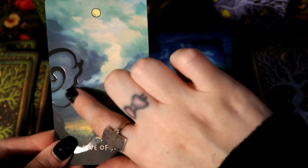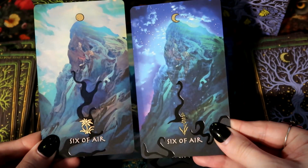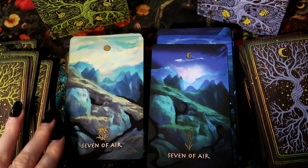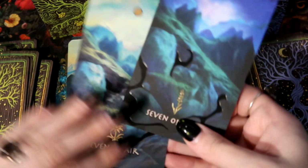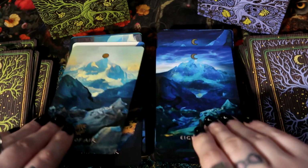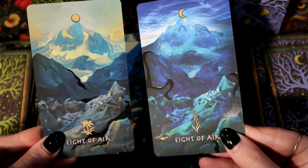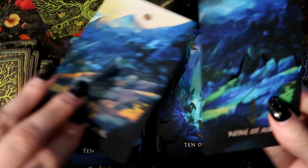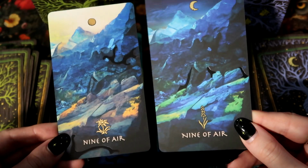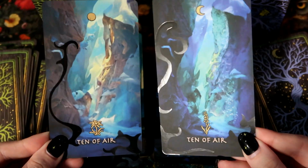Here it really does look like a wind blowing. We have the Six of Air. I have to say though, on the night deck, the colours really remind me of the Northern Lights, really galaxy vibed. We have the Seven of Air. The Eight of Air. And I don't really have anything quite like these decks, to be honest. I don't really have just landscapes, so it's very different. It's very nature based. We have the Nine of Air. We have the Ten of Air.